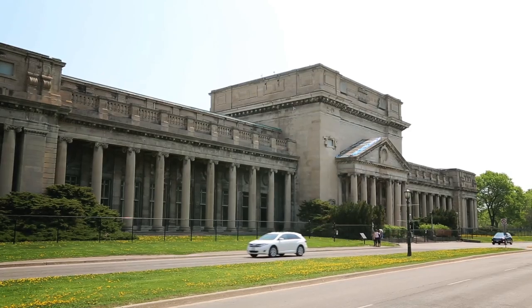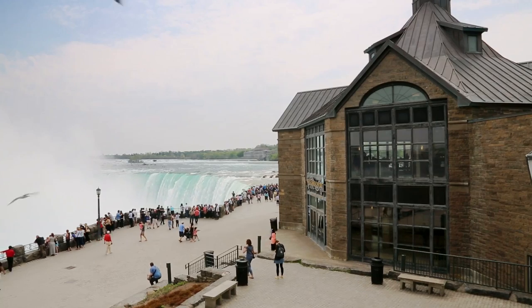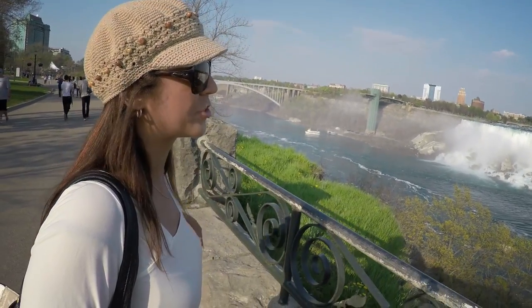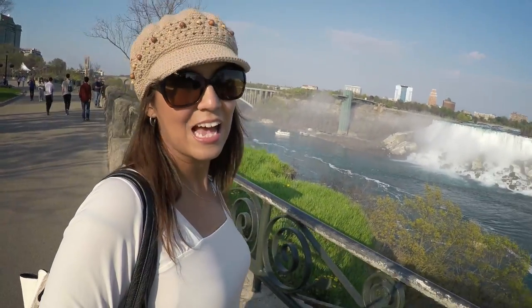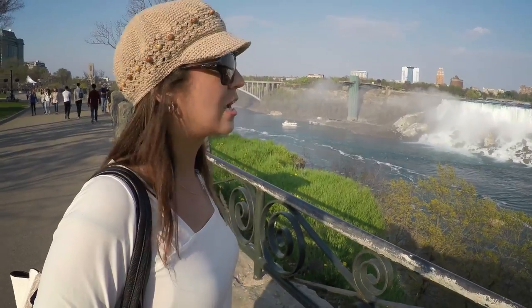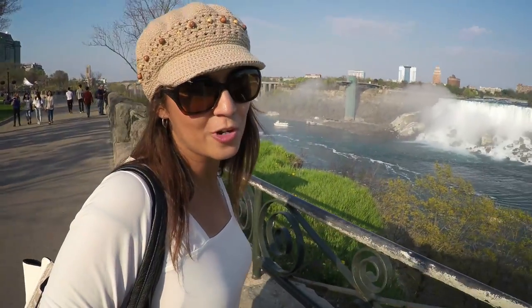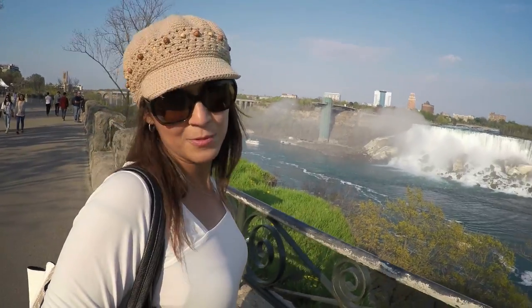On both sides, you have different attractions too. Many people cross over. There's this bridge connecting both countries. It can take a lot of time though to cross because of the customs. And sometimes there are huge traffic jams, but it's possible.